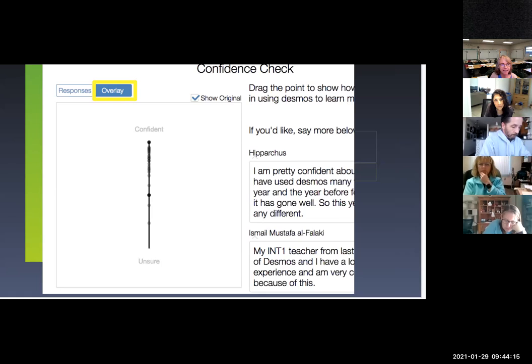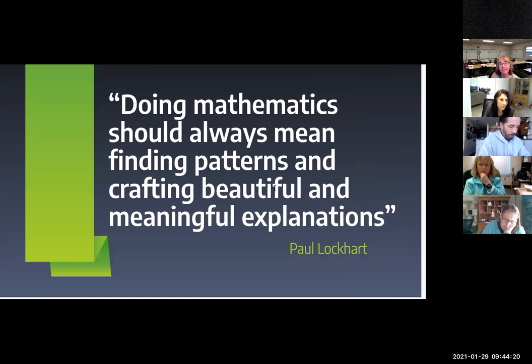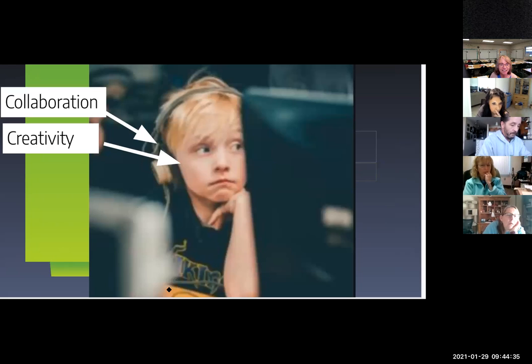So I love this quote. Doing mathematics should always mean finding patterns and crafting beautiful and meaningful explanations, which most technology does not allow us to do. But this one actually does. It's pretty amazing. So if we can just infuse that collaboration and creativity, we just need to be intentional about what our technology is being used for. But if we do that, we can create, and COVID is over, we can create classes like this.